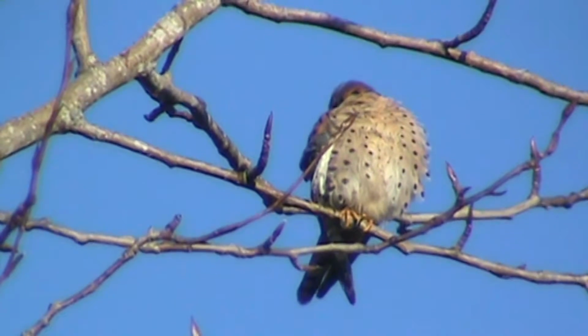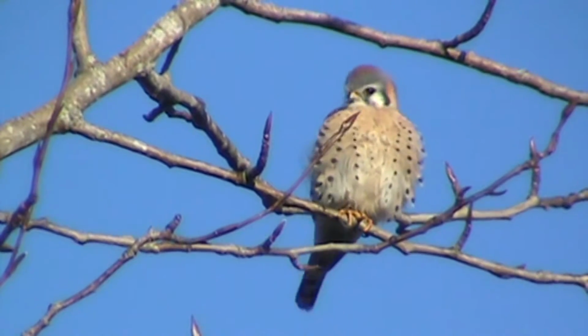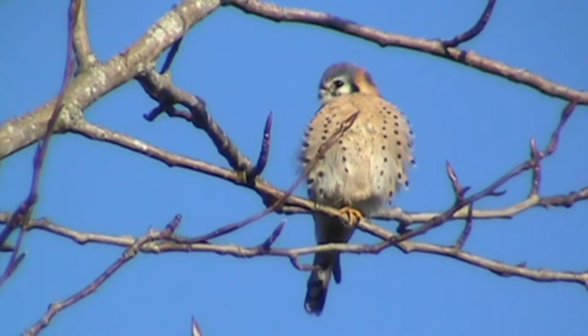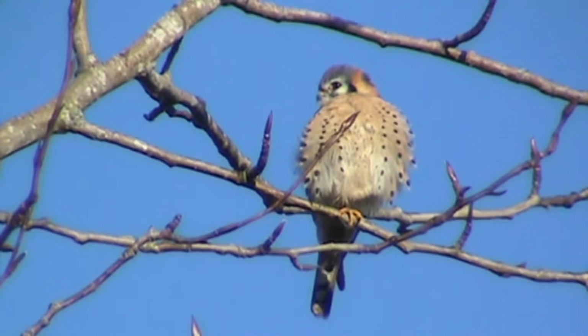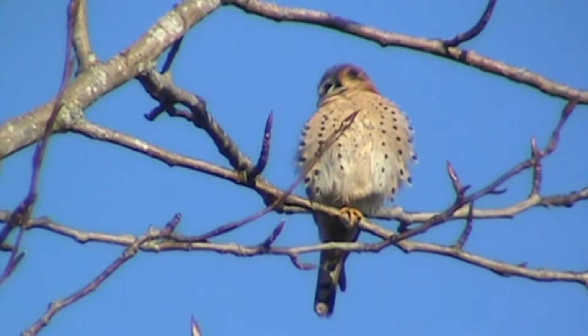Oh, he's really preening up. He's getting in the back there, rousing his feathers a little bit, looking around. He's always alert though. If he sees a rodent or something move, he'll be down on it. So it's fairly cool. So he's just sitting there warming up a little bit, preening his feathers, and looking around for the opportunity to catch something to eat.